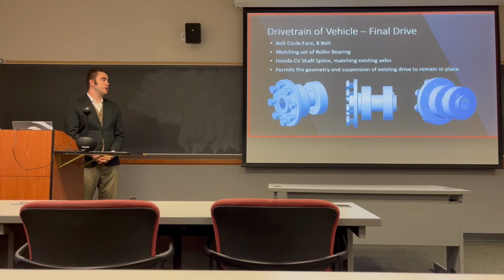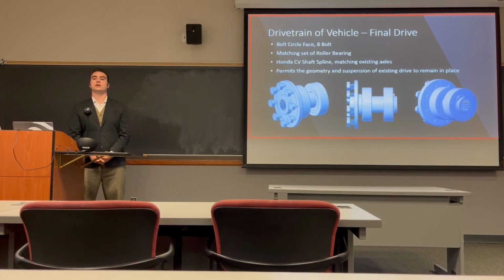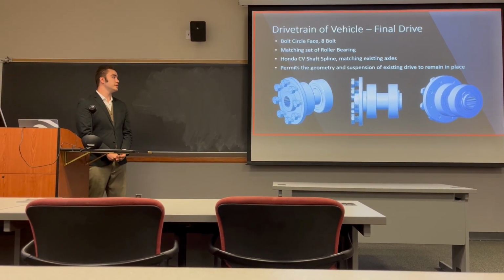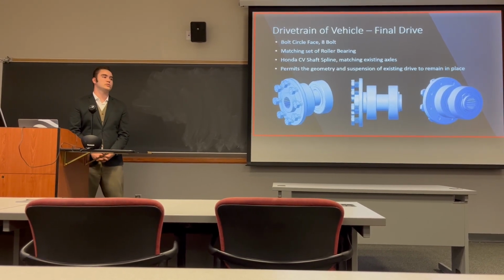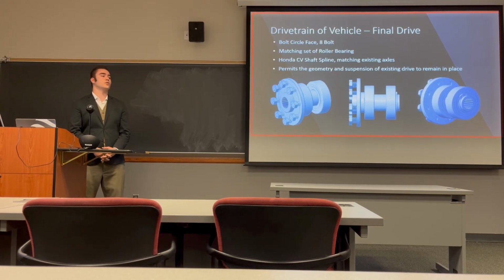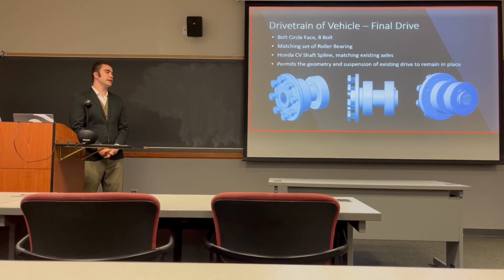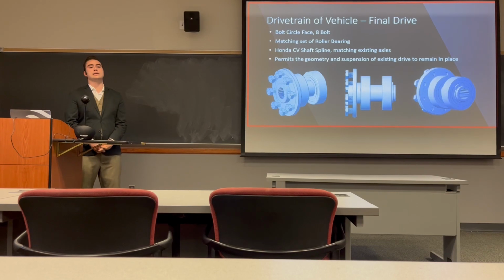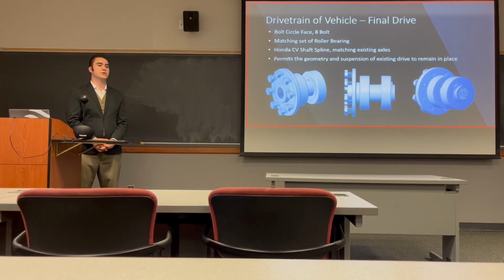There is a custom part with the Honda inboard CV spline made into it, so that way the traditional axles that we already have in stock can be used with our sprocket design. And finally, it's balanced between two sealed roller bearings. These provide adequate surface for the drive to spin freely, along with providing enough torque and leverage against the design so nothing walks out of place. The main benefit of this overall design is that it allowed us to use the existing geometry of the car, including suspension, tube members, and axles.